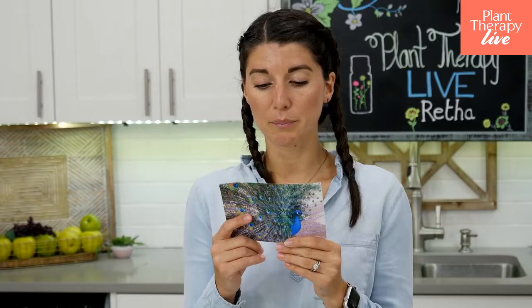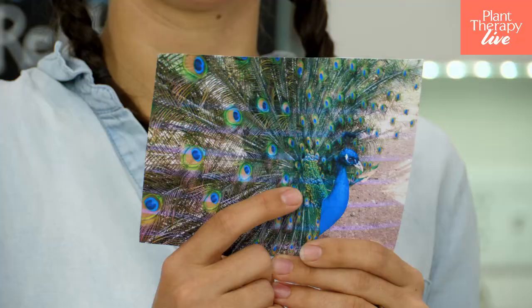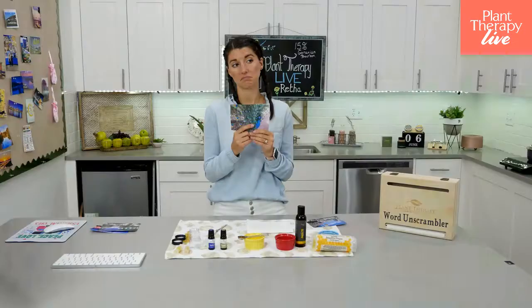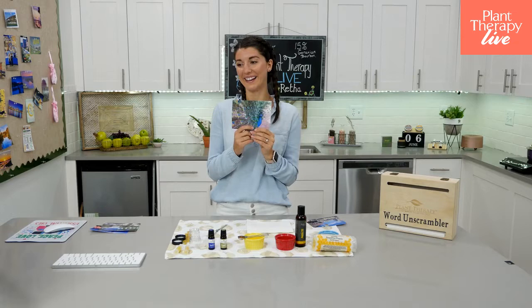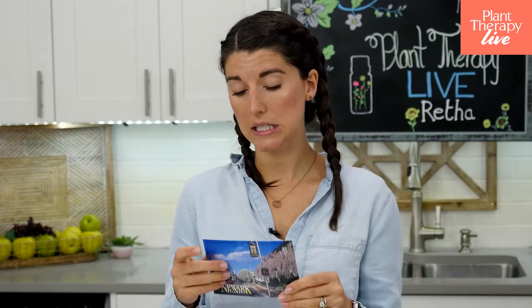Bluebell, Pennsylvania, formerly known as Pidgeotown, P-I-G-E-O town. That sounds right. It sounds like a Pokemon. Look how pretty. Who was this picture from? It doesn't say. If this was your picture, you better let us know, because if 10 people say it was theirs, someone's not telling us the truth.